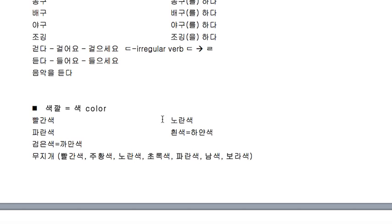They are nouns. And 흰색. So pronounce this way. If you want to pronounce this very carefully, it is supposed to be 흰색. So no Korean person pronounces that way. Just simply 흰색 is okay.